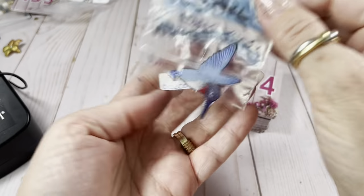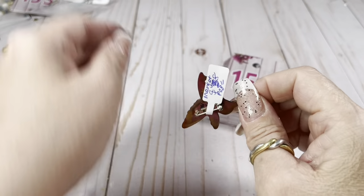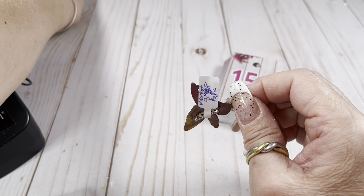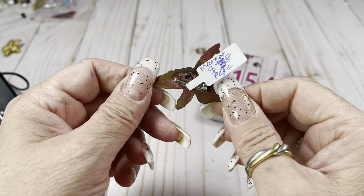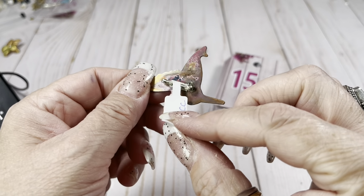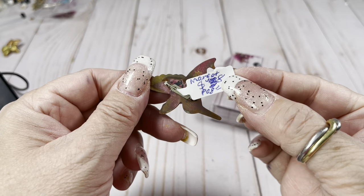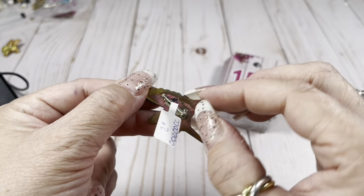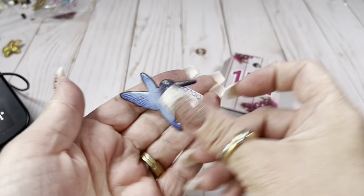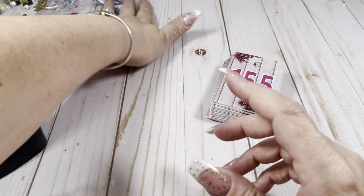Okay. We have a copper enamel brooch. I think it's copper. Yep. And it looks like it's signed Margot. Yep. See it right there? Margot Page, maybe? I'm not sure. Oh, yeah, look, Page. You don't have to work that hard, Julie. Read your tag. Okay. $4 on this one, you guys. $4. It's a very pretty little hummingbird.